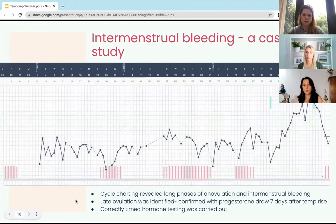And now we can see what this revealed. So Alicia, these bleeds that she was having were not all the start of a new cycle. We can see on this chart, notice the little patches of the pink bars, those are her bleeding patterns. But you can see from the temperatures, from what we looked at before with a normal cycle, she wasn't ovulating. She never actually ovulated until right up at around cycle day 96. But she still had these bleeding events.